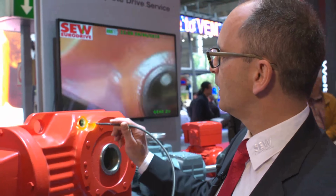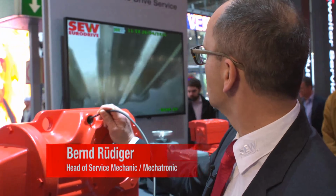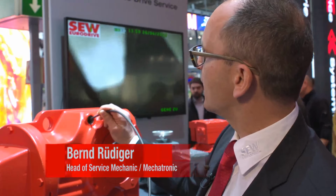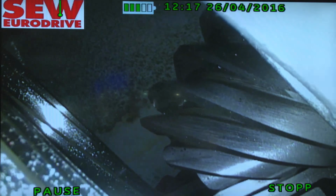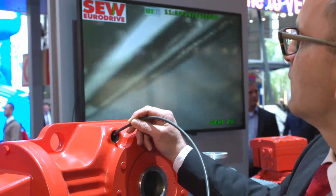We can use the endoscopic camera to look inside the gear unit, thus allowing us to check the gearing and spot any damage. The main things we check are the gearing, bearings and deposits on the gear unit wall. Appropriate measures can then be implemented based on the findings.